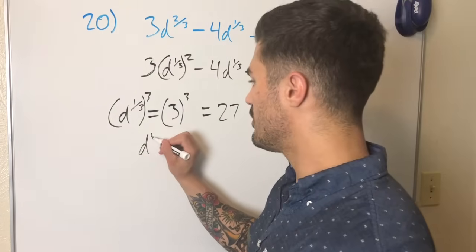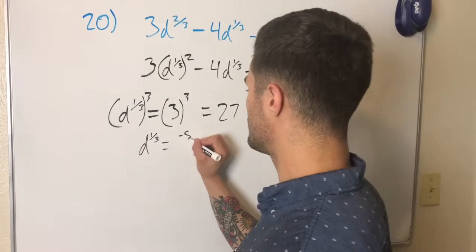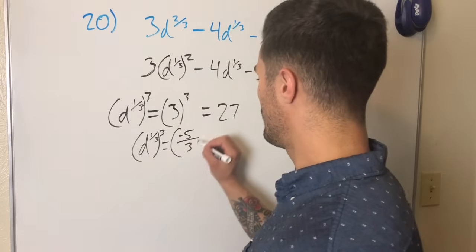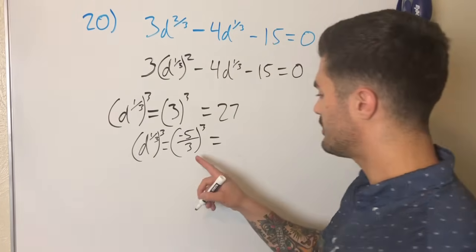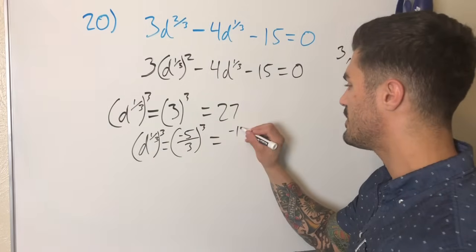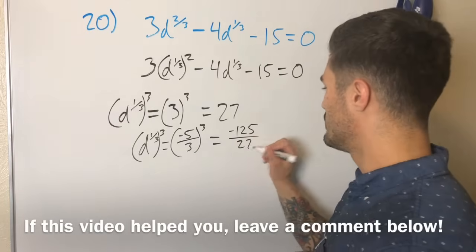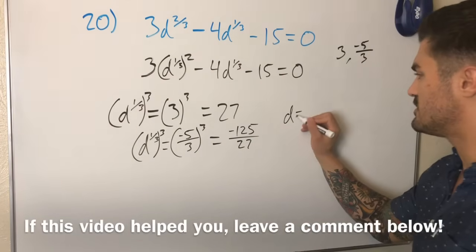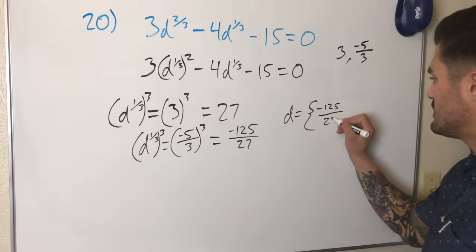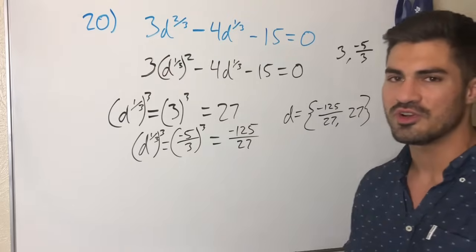d to the 1/3 also equals negative 5/3. If I cube both sides here, on the top I have negative 5 cubed, that's negative 125, and on the bottom I have 3 cubed, that is 27. So these are my two solutions for d. d equals negative 125/27 and 27.